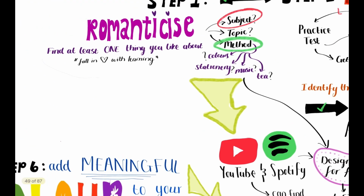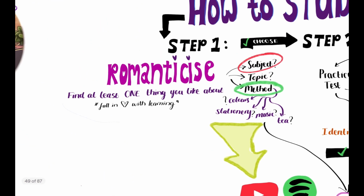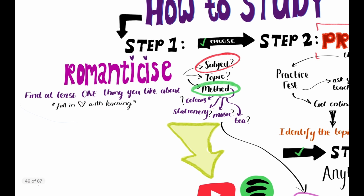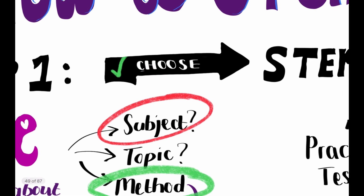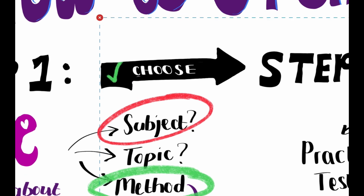Okay, so we've spoken about how to fall in love or how to find one thing in terms of the studying. So once you have chosen a subject that you are going to start studying with, I would suggest choosing a subject that you write soon, or maybe something that is difficult, that you do not enjoy.